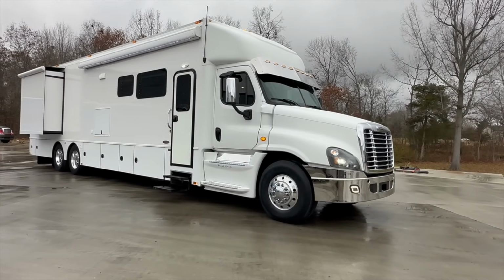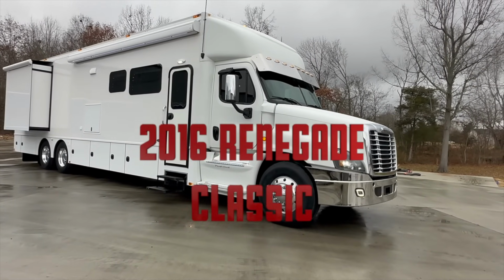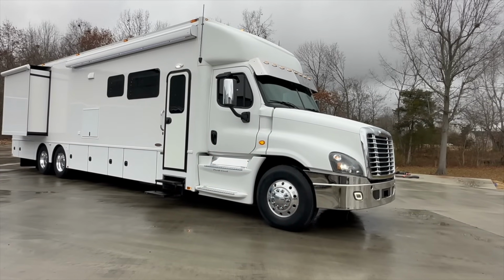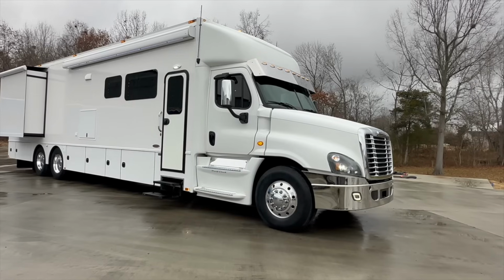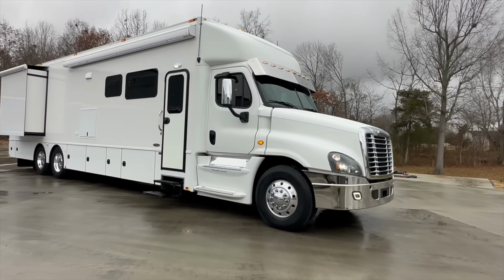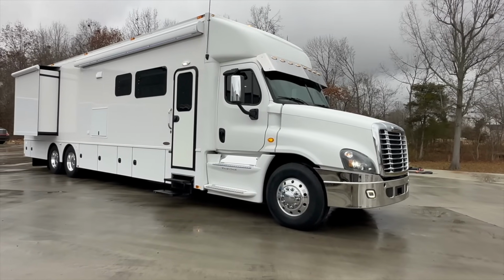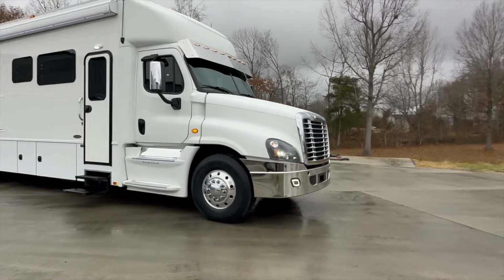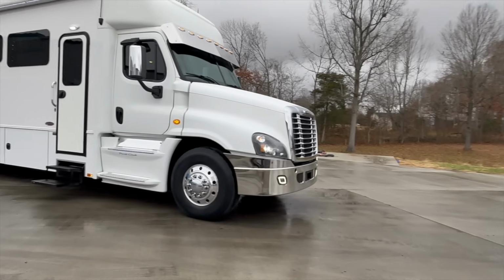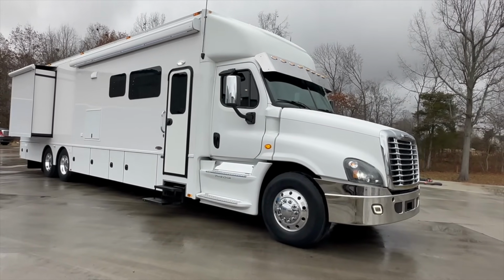Now, I've got a 2016 Renegade Classic, very low miles, and a very, very unique interior layout, but I like it, okay? Most of the ones that aren't the standard layouts, I'm kind of like, yeah, I wouldn't have done that. I like this one. I really like the interior layout. It's never been in the rain. I'm just kidding. It literally rained like 5 minutes ago. So 2016, lots of cool things going for this.